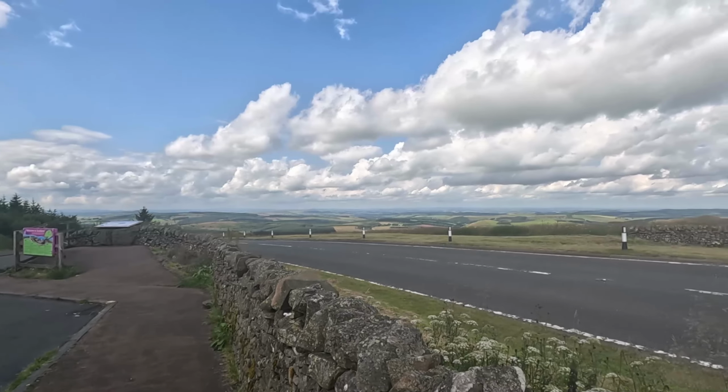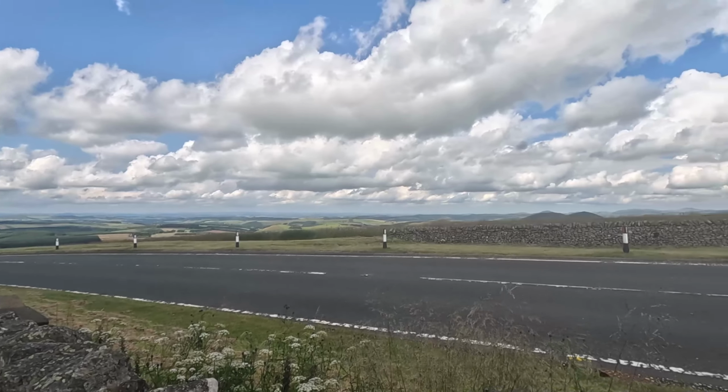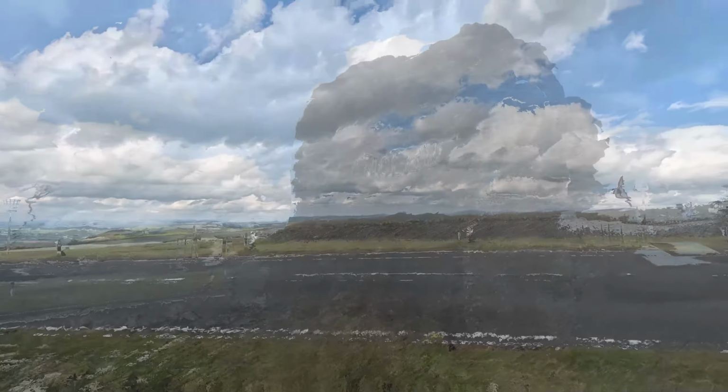So here we are on the very edge of England and Scotland. Now, depending on where you've parked your car in this car park, you'll either be in England or Scotland.